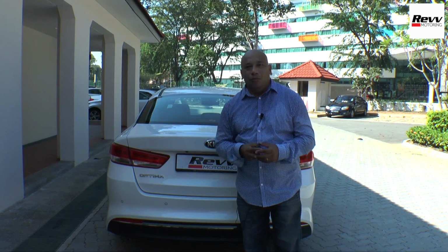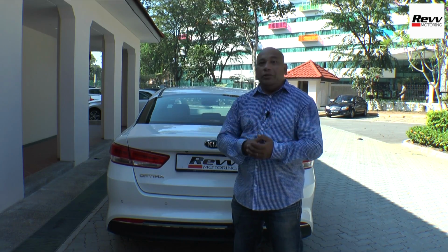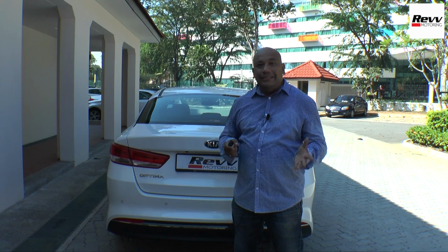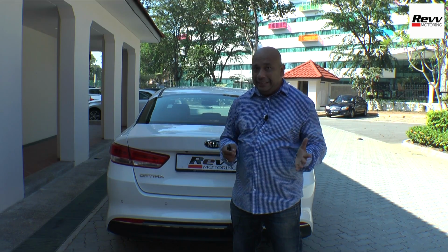Being a family car, one thing that everybody's concerned about is storage space. And especially when you come to a place like the Changi Civil Service Club, you want to carry your inflatables and toys and a whole bunch of stuff for the kids. And the good news is the new K5 Optima has increased its boot space from 505 liters to 510 liters.